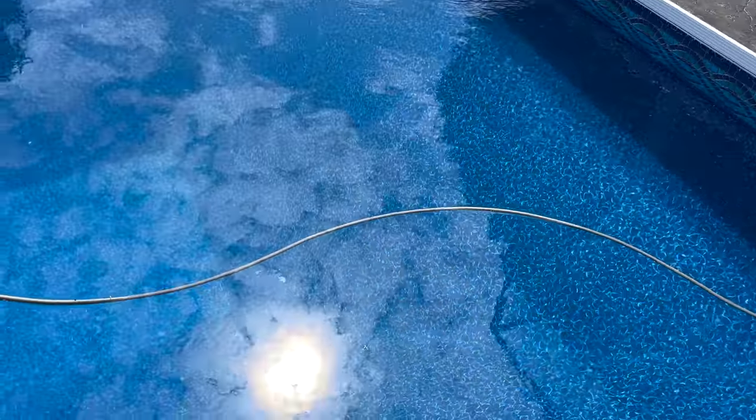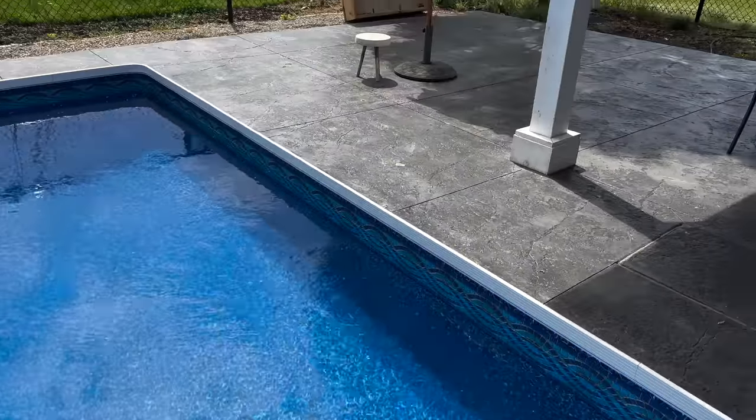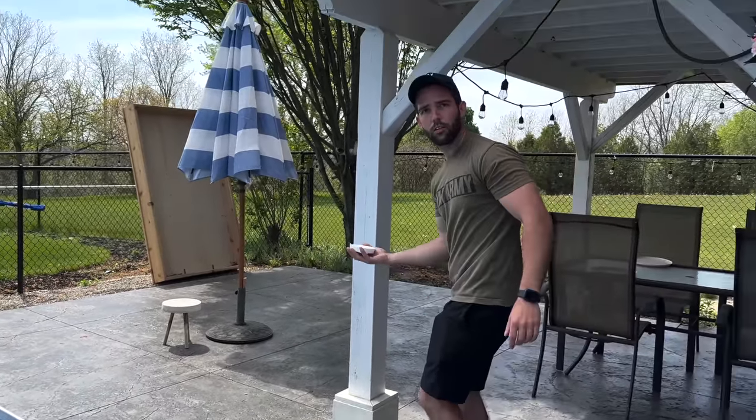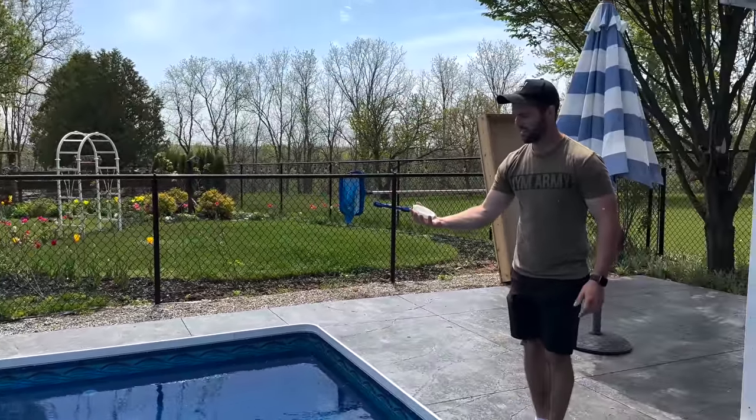Maybe we will have to cut it down because this is pretty... It's got a whole film over the pool. Andrew's adding some pH down to... Oh, pH up to the water.